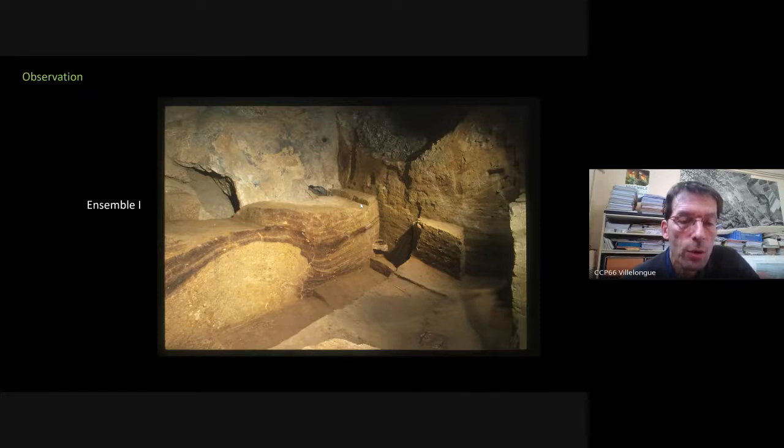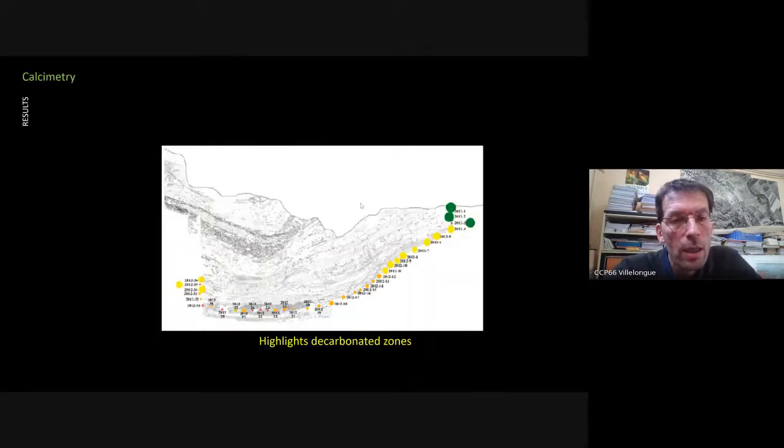This slide is to show you the stratigraphy in ensemble 1. We were dealing with ensemble 3 just before, with the phosphatic evolution. Here in ensemble 1, we have faced these brownish, blackish layers, which were really puzzling, and they turned out, in fact, with the next slide illustrating the calcimetry, to be, in quite the same profile 2 meters further, highly decarbonated zones where the sediments are brown.